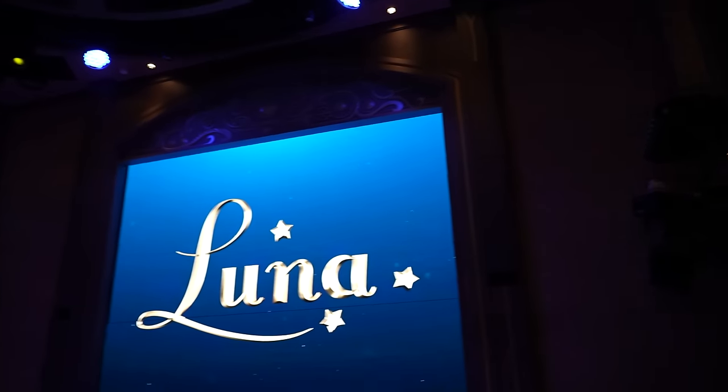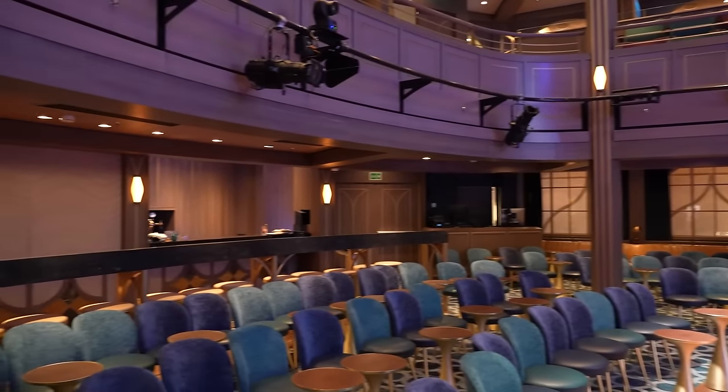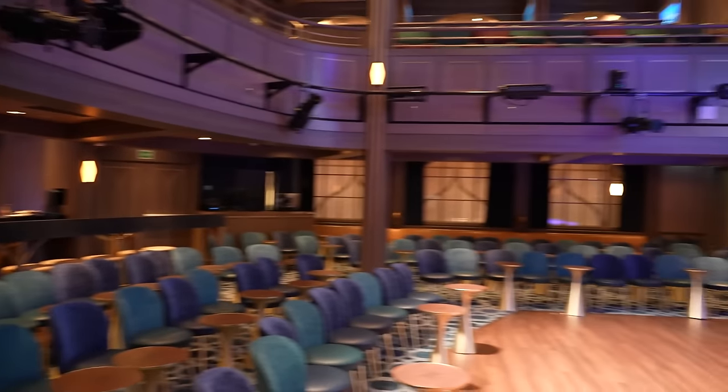I like this because it feels more intimate because the back wall is right there. Also, there's a good sound, a good tonal quality to this room of just me talking right now. It sounds nice in here.